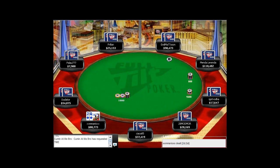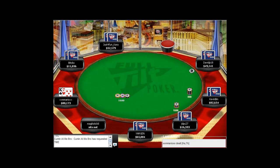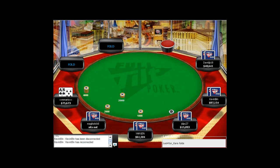Okay, so we steal with the ace-jack. That's cool. Not going to be playing ace rags or king rags or 8 rag, but a suited ace is good. Okay, so the blinds have gone up. We now have 40 blinds. Again, we're just bouncing around tables.